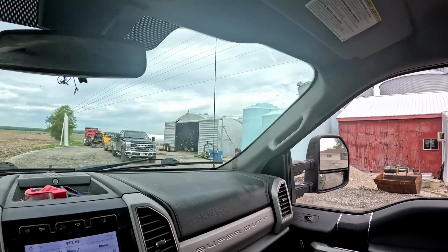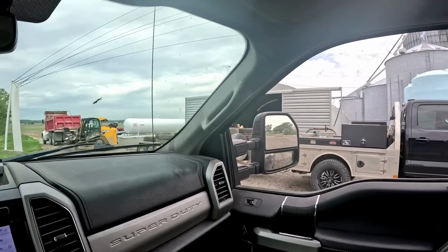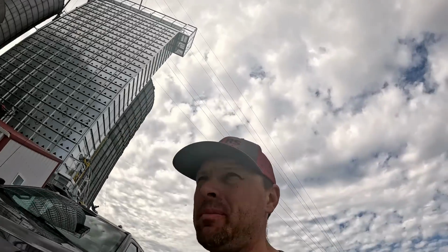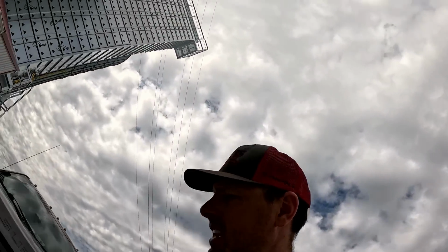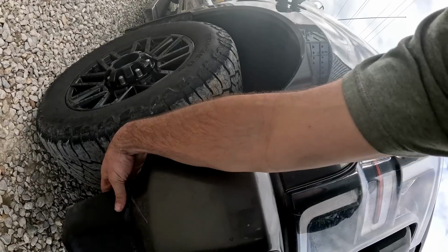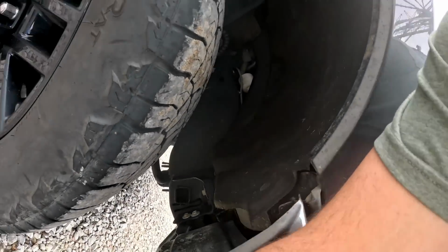Guys are going through a bunch of old tires that we don't use anymore. Gonna sell them. A lot of tires. A lot of implements that we don't have anymore, so we don't need those tires. Well, I've been servicing my truck today, washing, cleaning out the inside. Fix this thing a little bit with some JB Weld. It looks like it's not gonna hold. Well, it might. We'll see.